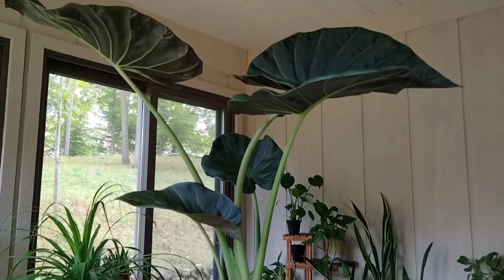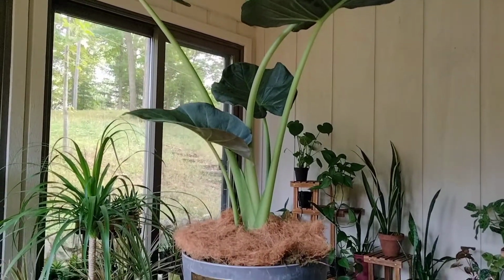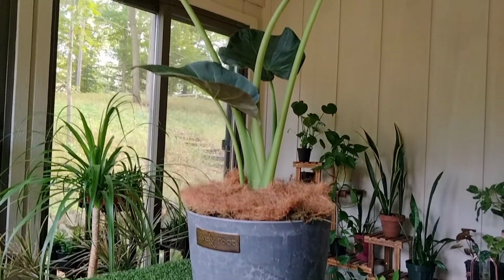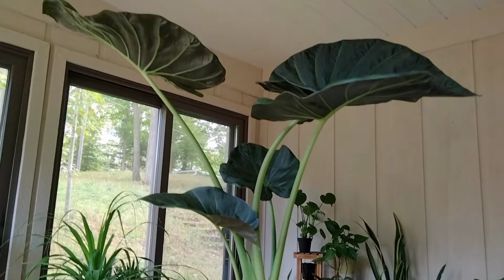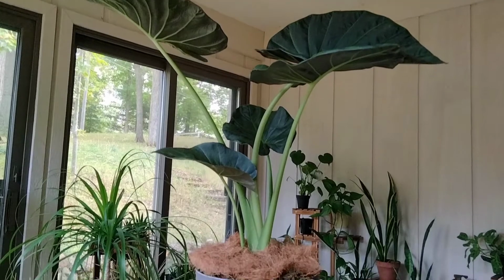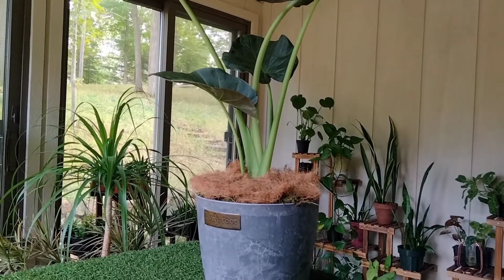I have never been so impressed with any houseplant in my entire life, you guys. This is incredible. And it arrived perfect. Every leaf is totally perfect, you guys. It is huge and beautiful. They did an outstanding job. I am so impressed.